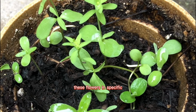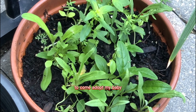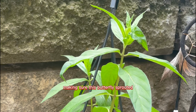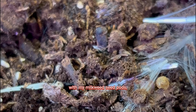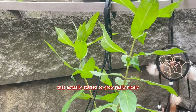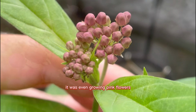Y'all, I even went as far as growing wildflowers from seeds. These flowers in specific help attract butterflies. Of course, I wanted a family of butterflies to come adopt my baby. So it's safe to say that I was ready to go to war, making sure this butterfly sprouted with my milkweed seed pods, my wildflowers, and my milkweed store-bought plant. That actually started to grow really nicely. As you can see, I was being a very good plant parent. It was even growing pink flowers.